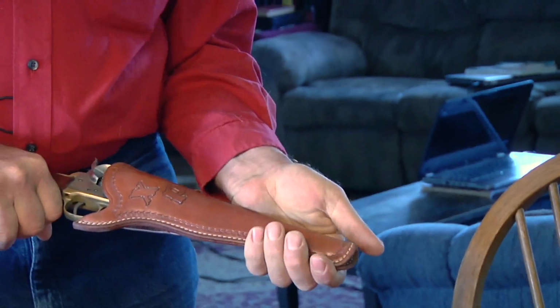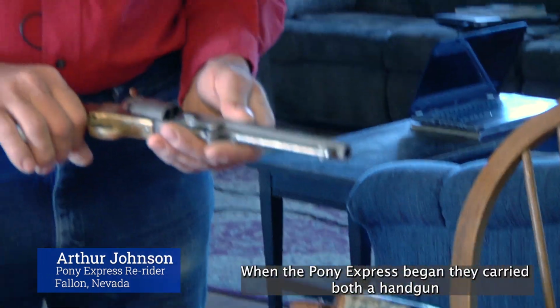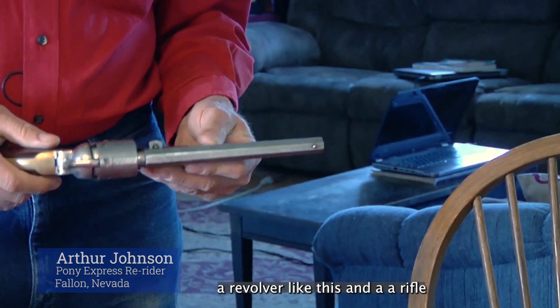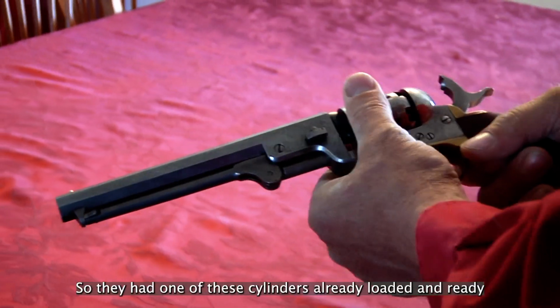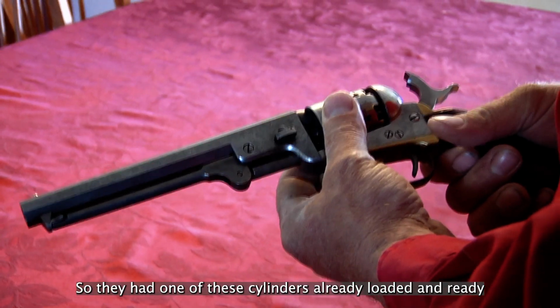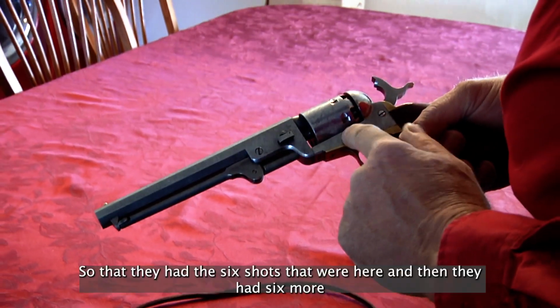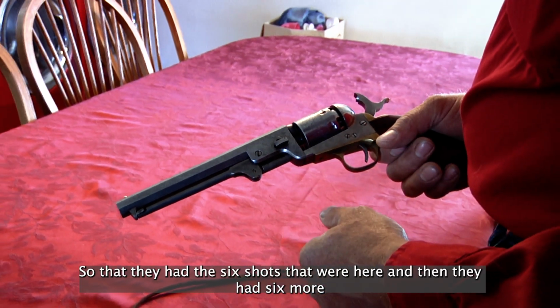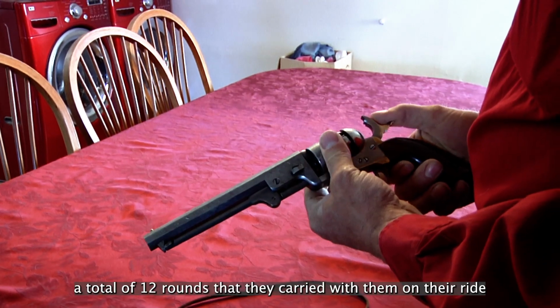Pony Express re-rider Arthur Johnson shows handgun. When the Pony Express began, they carried both a handgun, a revolver like this, and a rifle. So they had one of these cylinders already loaded and ready in addition to the one that was in the gun, so that they had the 6 shots that were here, and then they had 6 more, a total of 12 rounds that they carried with them on their ride.